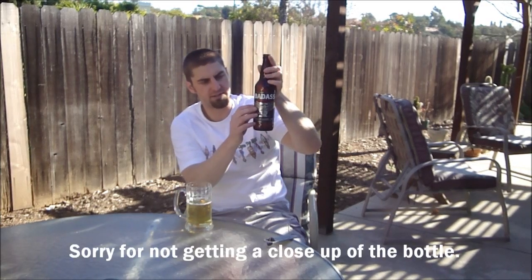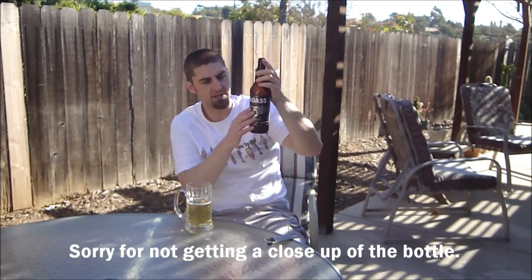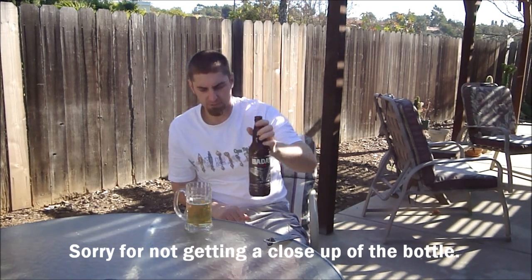I will say the bottle is awesome. The bird on there has a raised print on it, so definitely a cool bottle, which I'll actually probably keep. But yeah, it's a D+, fizzy yellow beer.